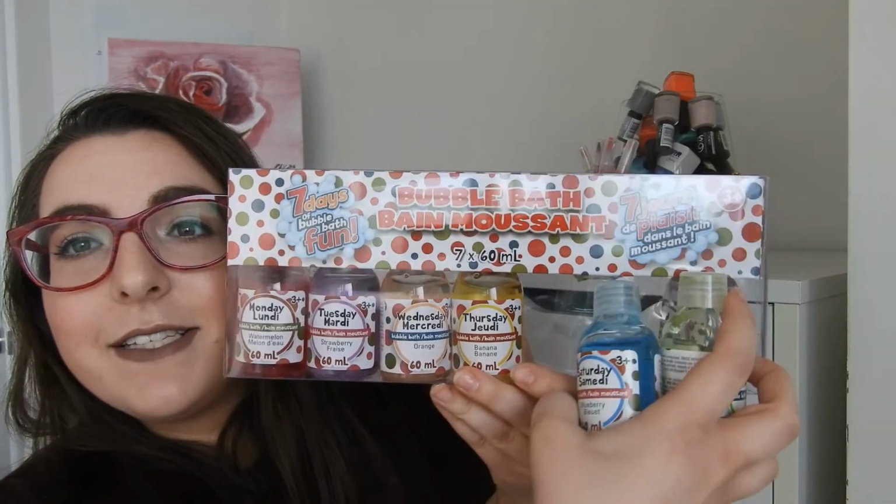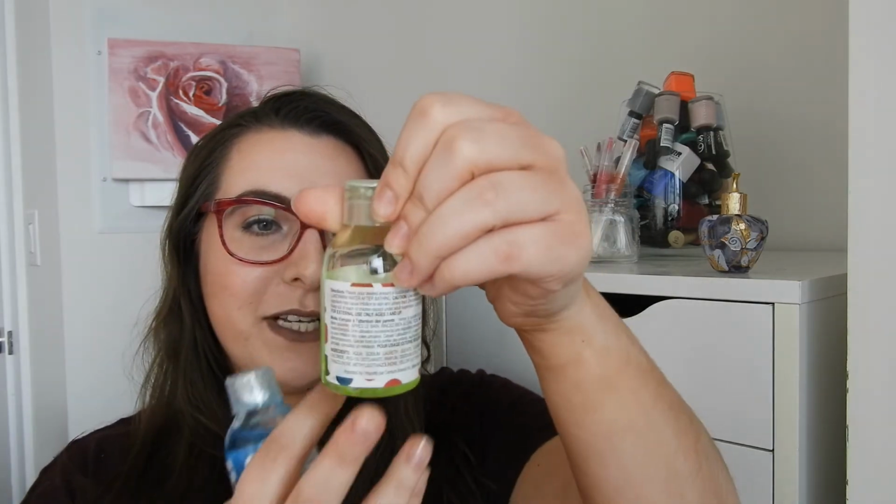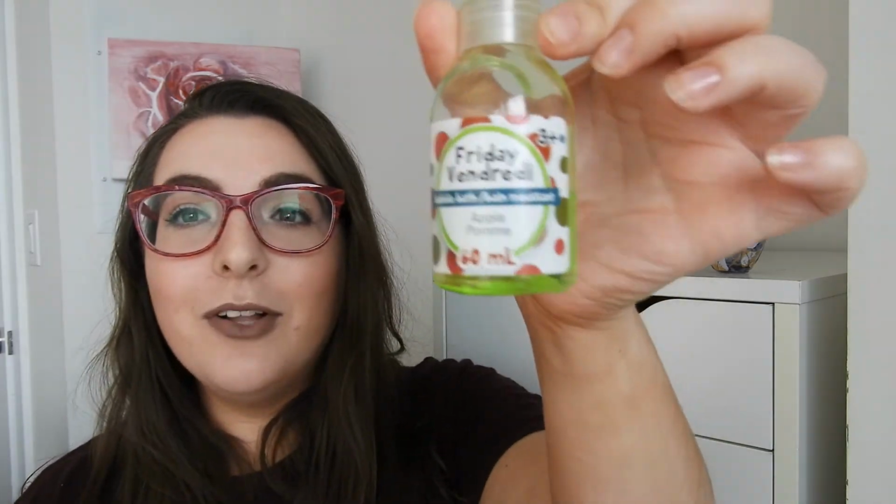For the holidays, I got this huge bubble bath set meant for kids. Don't know why this was given to me. Anyways, 2 are missing, but there's 7, 1 for each day of the week. So I've tried using this one, which was Friday. This was apple. And I put half the bottle in, and it was not enough bubbles. To get a full bath, I think you need to use a full one of these. So now I know that.